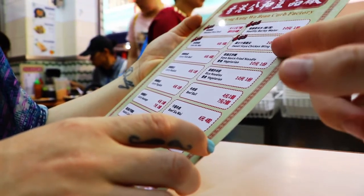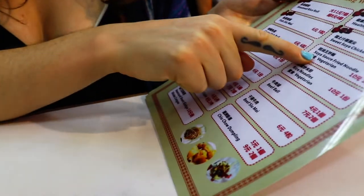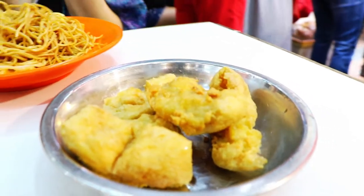Soy sauce, fried noodle, vegetarian. Yeah. This one? Yep. And this one. Oh my god, that was so fast. So we got some fried tofu and we also got some vegetarian noodles. We got a bowl of puff tofu, that's why we came here. This place is famous for its tofu. It's known as the Tofu Factory. Very excited to try it.